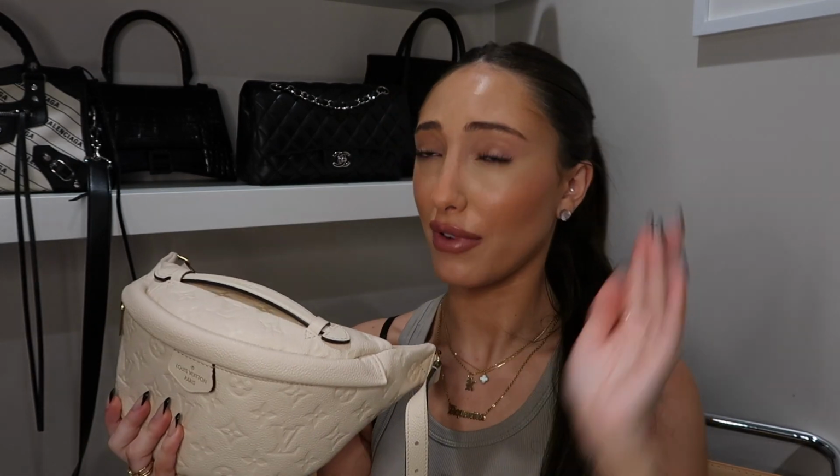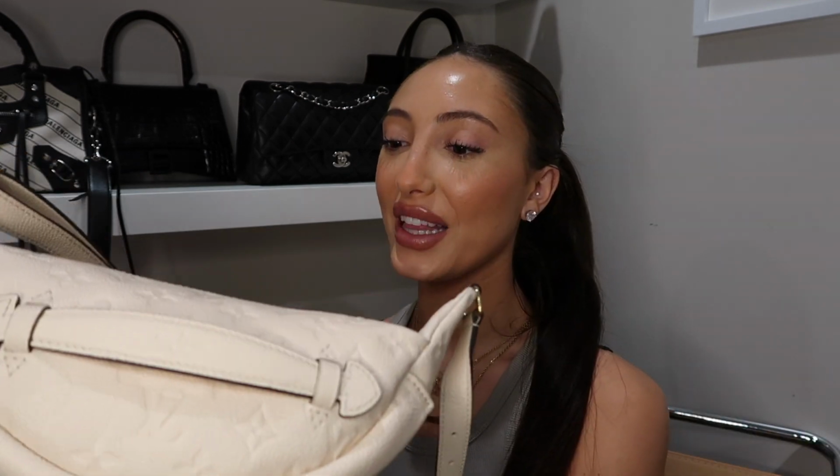So this is another one of my favorite bags. This is definitely probably my 4th favorite. So definitely a top 5. So this is the Louis Vuitton Bumbag in the ivory. It's filled right now because this is the bag I've been using for the past 2 weeks, I'd say. I love it. It fits everything I need.